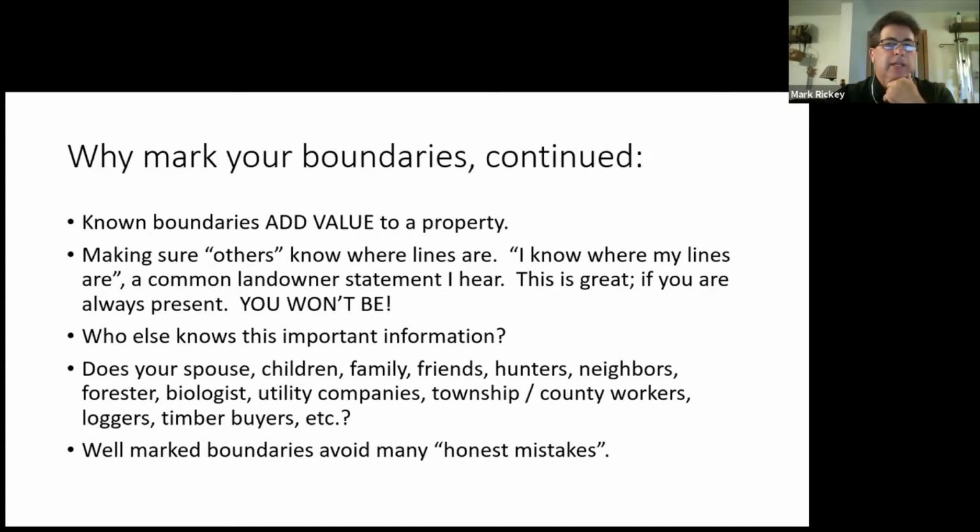Something I like for my landowners to think about: does your spouse know where the boundaries are? How about your kids? How about your friends? It's a lot easier if you have hunters. If you can say, hey, do what you need on this side of the blue paint, don't cross the blue paint, we're good. Utility companies, things like that, people don't think of that. Foresters like myself, when I go to a property, I really like to be on the right side of the boundary.